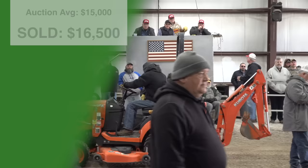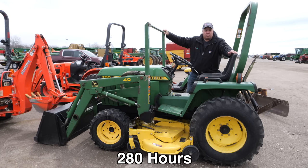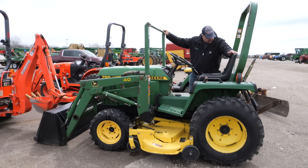16,500. John Deere 755. This is a mixed bag. On one hand, this tractor is amazing. The hour meter shows 280 hours. I find that very surprising, actually. It looks in great condition. It's a four-wheel drive. Every aspect of it looks good except for what I'm holding on to right here.